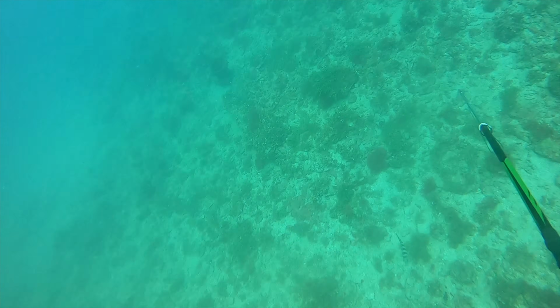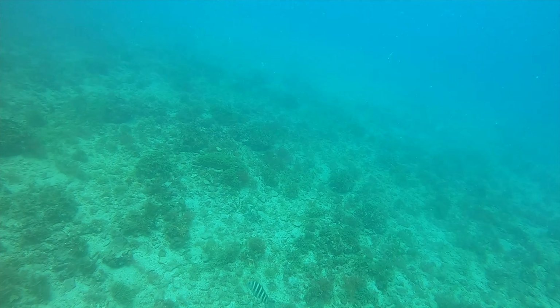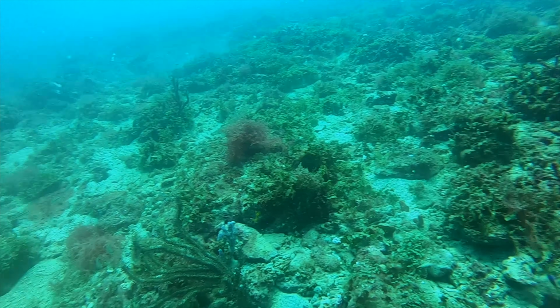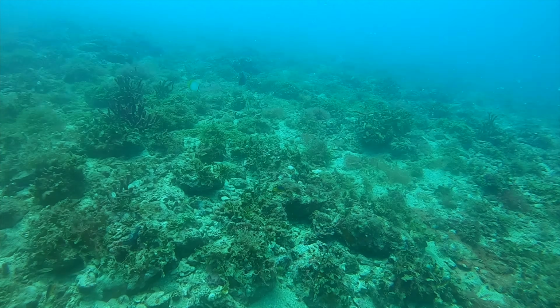This is such a cool ledge because of how sharp it is. The top of the ledge is like 50 feet and the bottom of the ledge is like 80, out in the sand over to the left there. And I'm just kind of picking the part that's most densely populated with coral, and the reason it's most densely populated is because it's steeper. See, I'm trying to find the biggest bits of coral so that I'm going to the spots where the fish have more structure to hang out near.